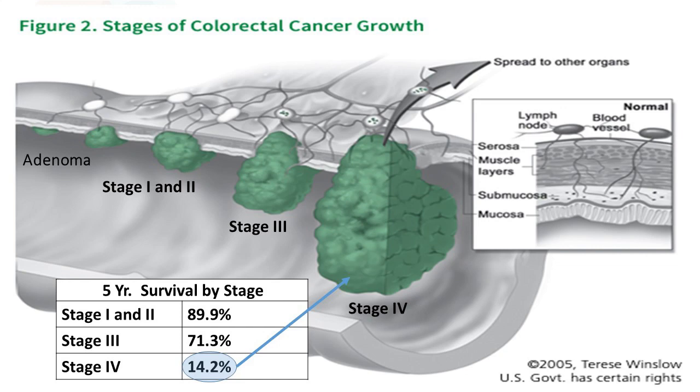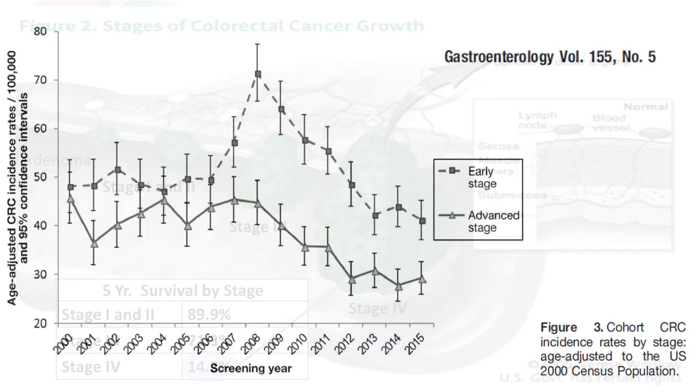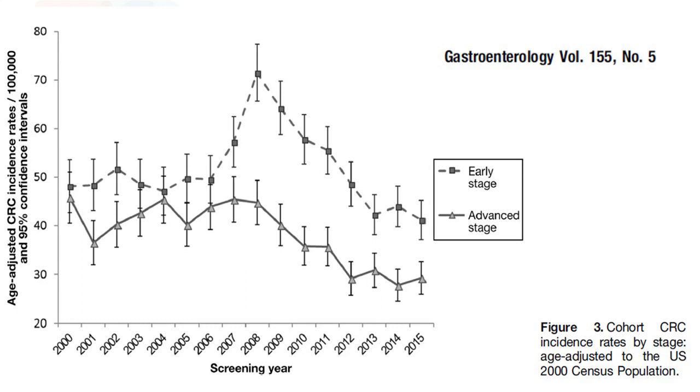So we know that these tumors have to go through these stages, most of them, from adenoma to that stage 4. And if we can find them early, we can take them out and avoid the killing cancers. So the whole goal of screening for colorectal cancer is to avoid the stage 4 cancers. And these stage 4 cancers are the ones that kill people.